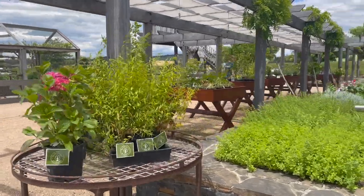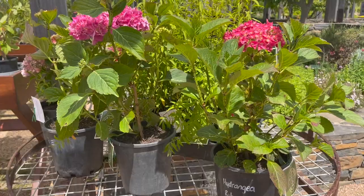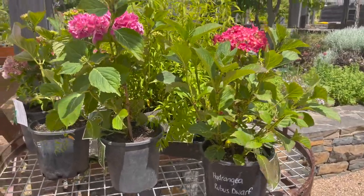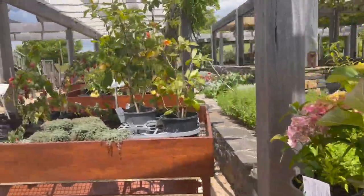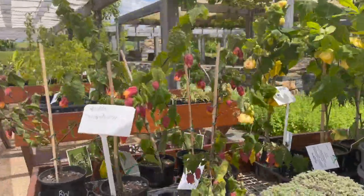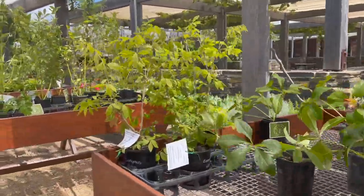So you can buy plants here as well. Oh, look, this is nice. This is a hydrangea. That's a nice one, the dwarf one. Oh, they sell some plants as well. Whatever they've got here in the garden, they sell it.